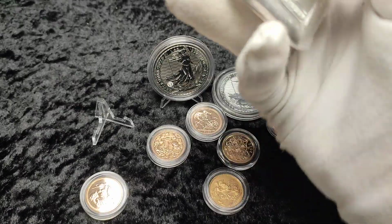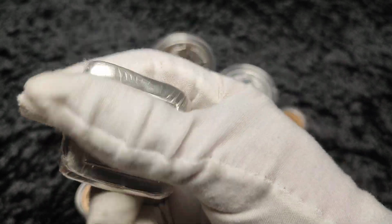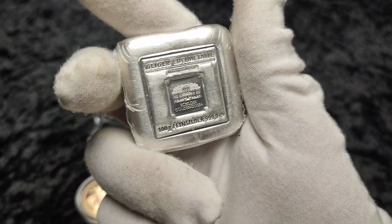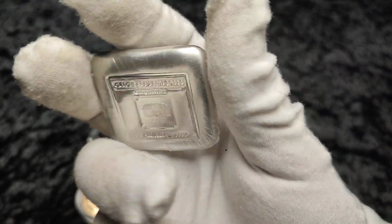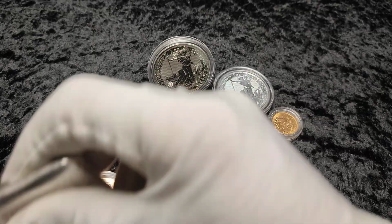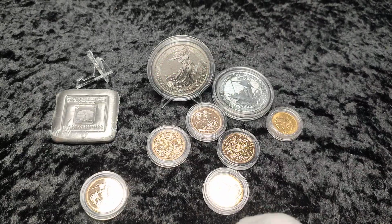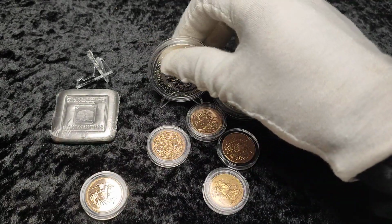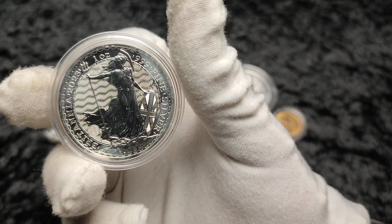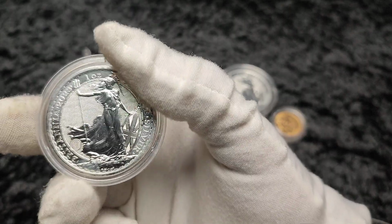So we've gone quite a way since then, but those were the starting days for the stacking, at least in my life anyway. So yeah, we've got some nice pieces here and there, but most of it is lower premium bullion. So should I need to, for some reason, it's not on the cards, but should I need to sell, or move my gold or silver on, it should be relatively easy to go to a dealer and get a quick transaction if that would be required.